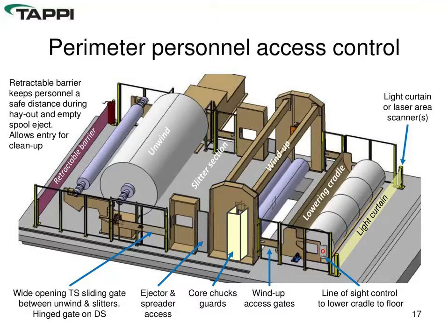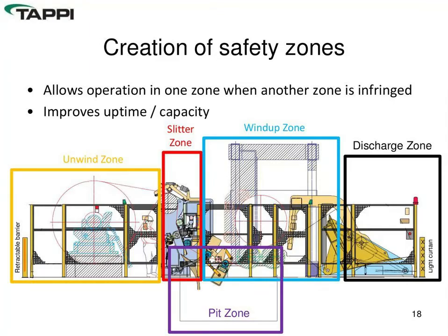The core chuck assembly is raise and lower, and we'll prevent an operator from potentially getting underneath that. That's all guarded. And then, of course, the wind-up area is gated as well, and then, of course, the discharge. The wind-up and the discharge many times being probably the most potential for risks and hazards on the winder.